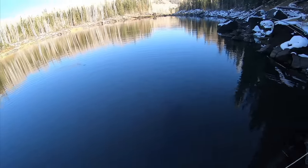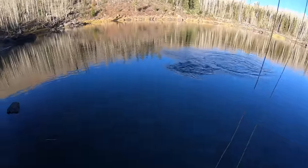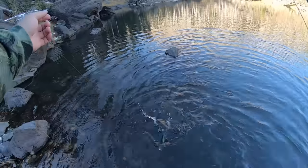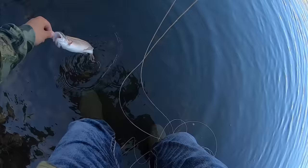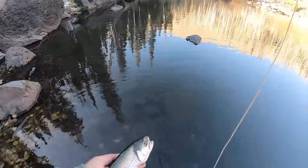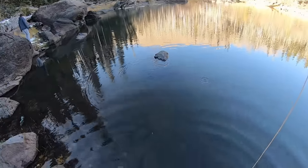Oh, there we go. Crushed it right there. Nice. This will be the last one. A nice, respectable little rainbow. You got the net. Whatever. I'll just get him off. Nice. There we go. That'll be the last fish of the day for us. Cute little guy. All right. Thanks for biting. There he goes. All right, let's go cook.